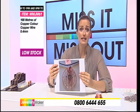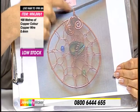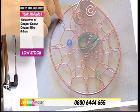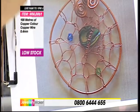So, chances are you might have used a 0.4 here. This is the lovely piece that Tina had made, of which I would have expected the frame of this piece to have been made by either a 0.8 or a 1 millimeter. It's very hard to tell off a picture. And then the actual design elements in here with either a 0.6 or a 0.4.